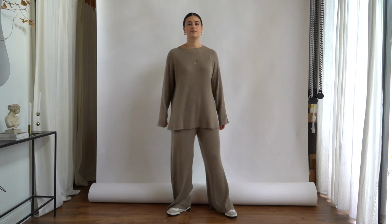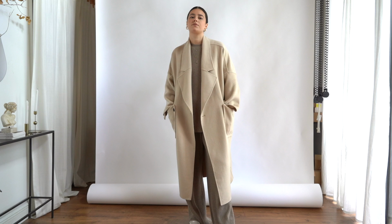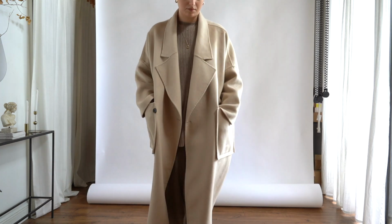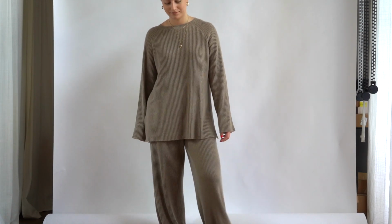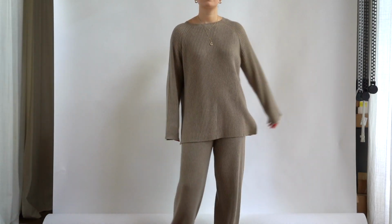So I also got the set in this color, and I think that it looks really good with the coat that I talked about as well. But yeah, the length of this top is also something that I really love because I do have a long torso and things don't usually sit below my butt, so I do appreciate that.